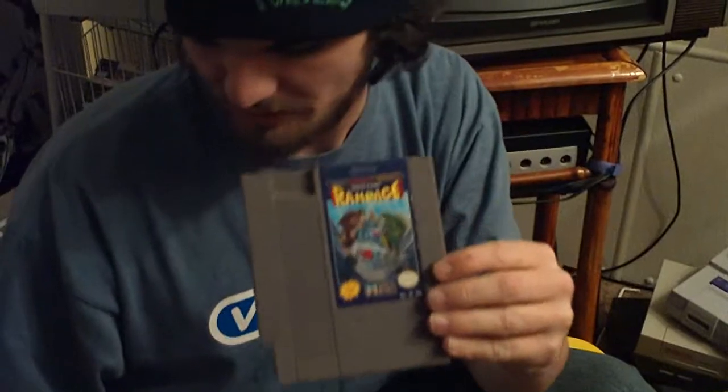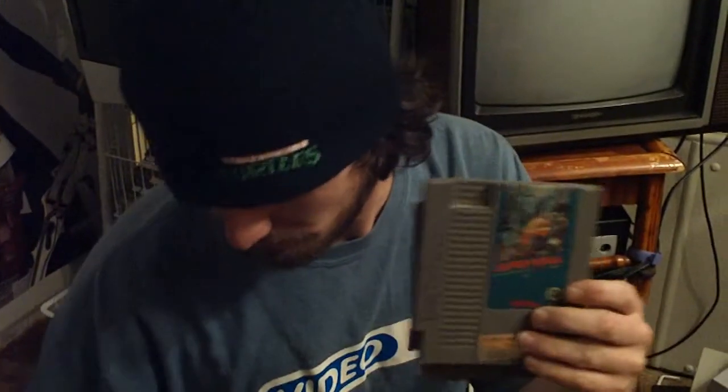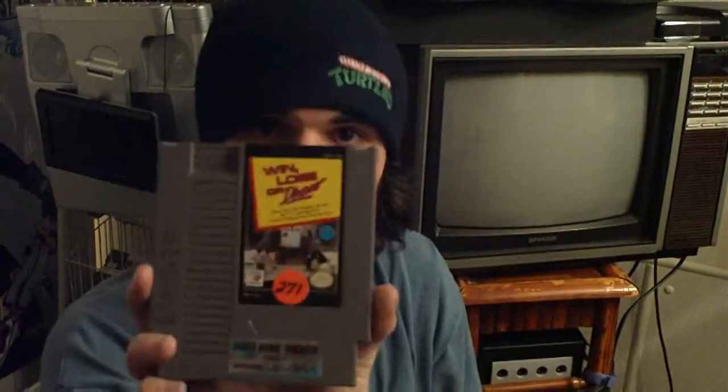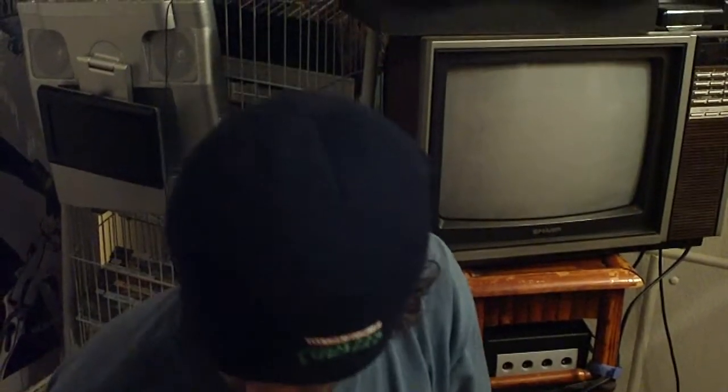The games I decided to keep are Rampage. Don't have this one yet. Super Pitfall. Robo Warrior. I'm trying to decide if I like this game or not. Ghostbusters. We played this last night and had a blast. This was one I was going to sell until I was testing it and decided to keep it. Win, Lose or Draw, like a charades game. It was a fun party game.